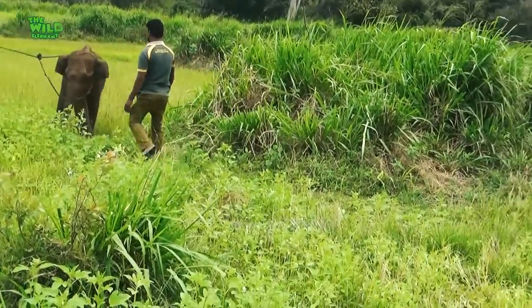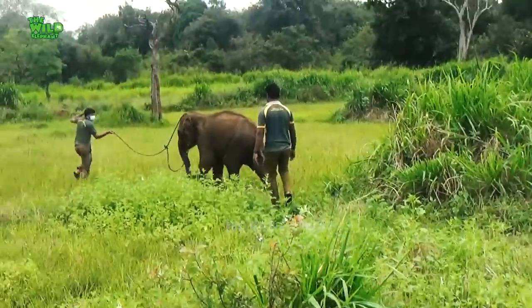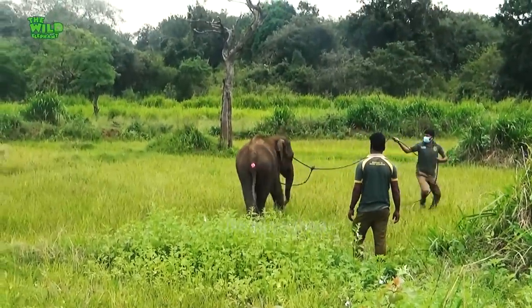The nervous elephant calf ran here and there, not knowing they were here to help and wanted to ease her pain.